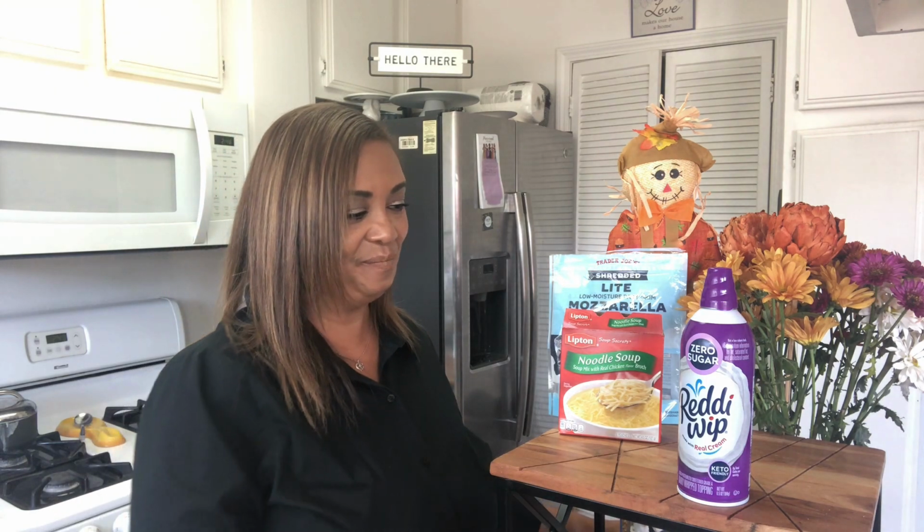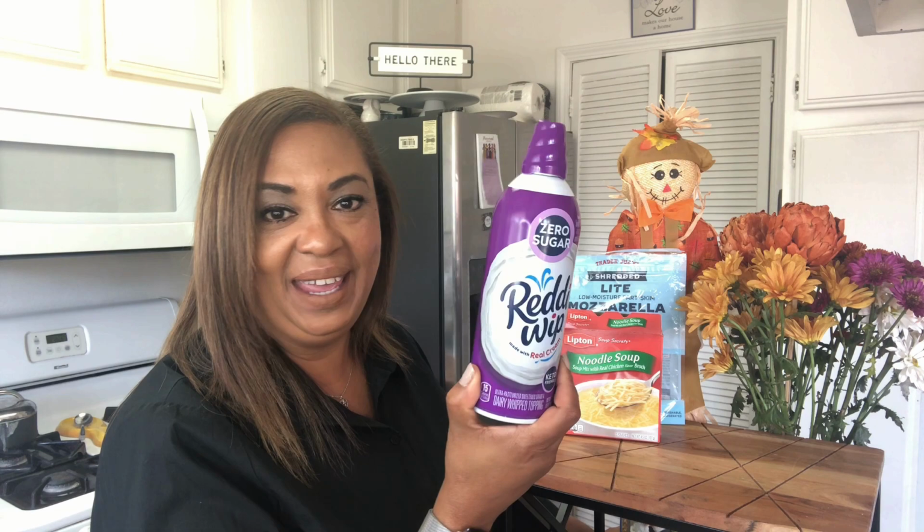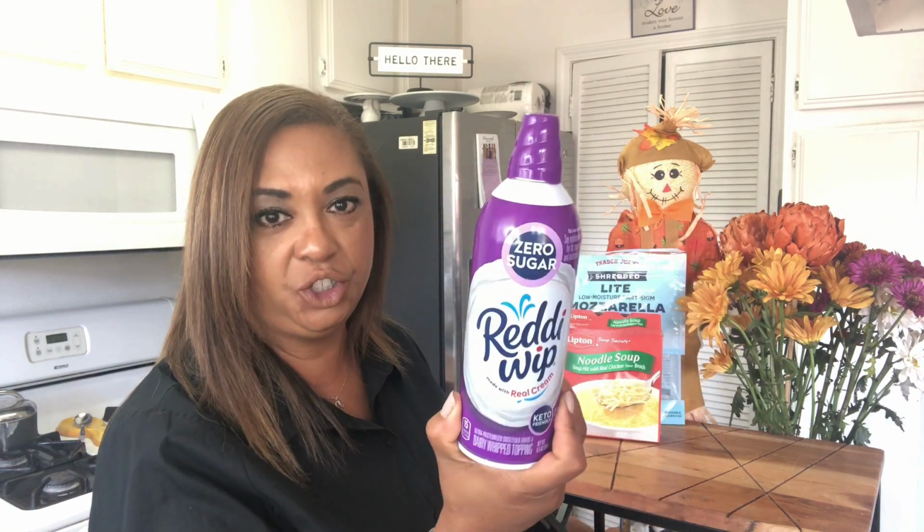I really like it. Okay, I saw this Ready Whip in the grocery store. 0 sugar.